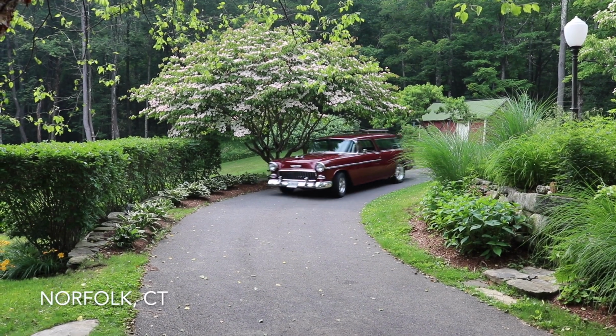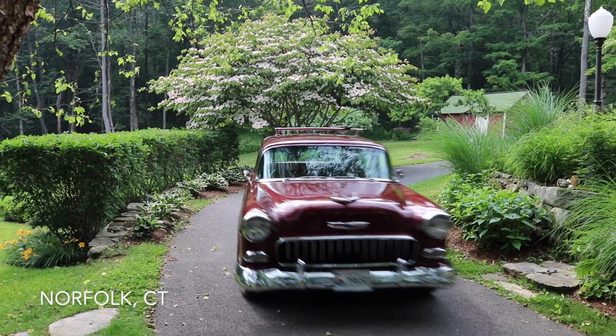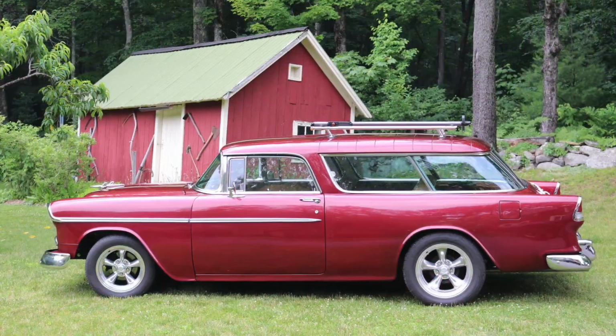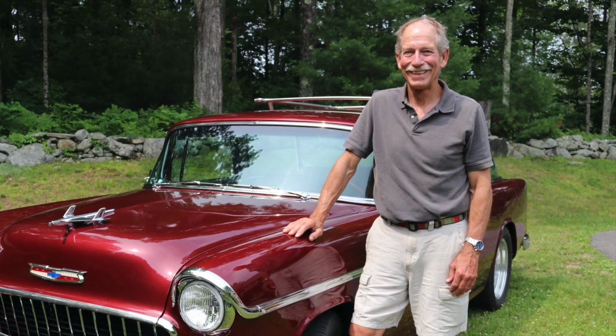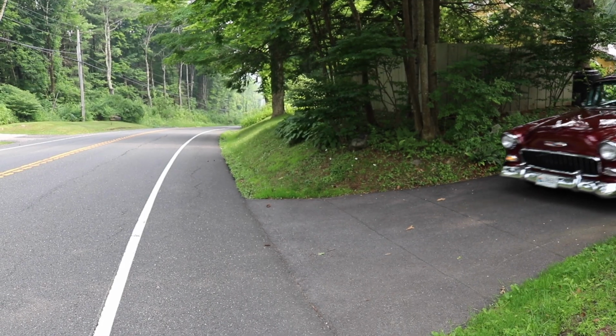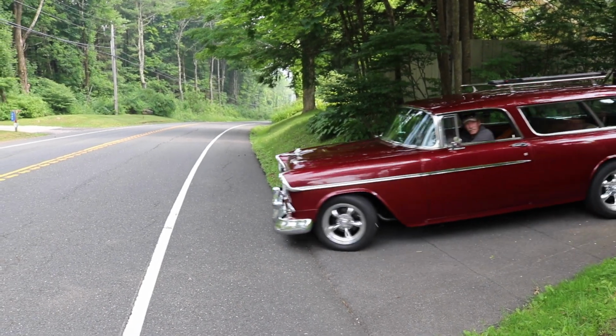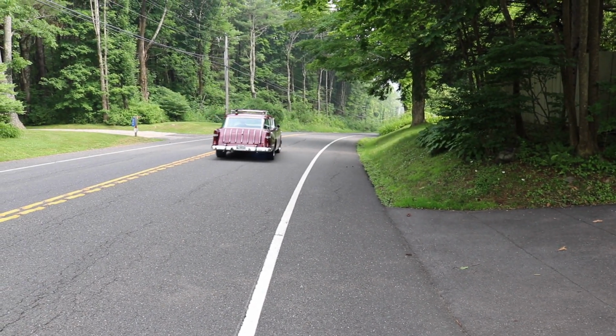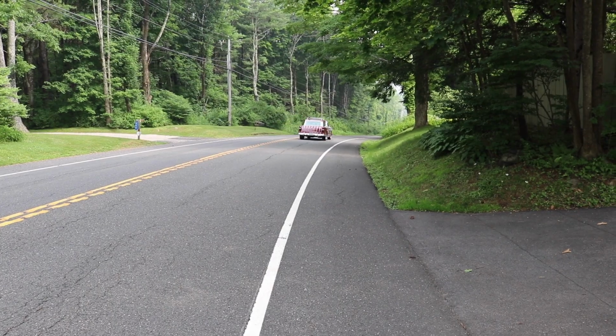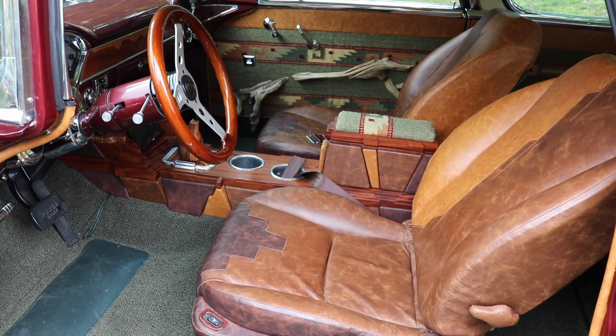It's a sporty station wagon from the 1950s, the Chevrolet Nomad. And Richard West Lowe of Norfolk, Connecticut has owned a 1955 model for more than 20 years. He's customized it extensively, relying on his background as a furniture maker. But the Nomad wasn't his first choice.